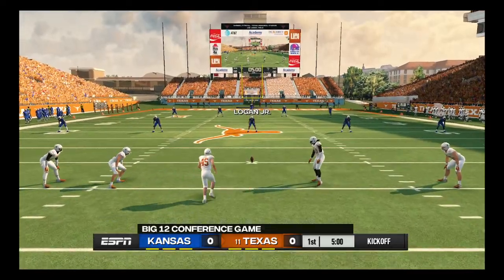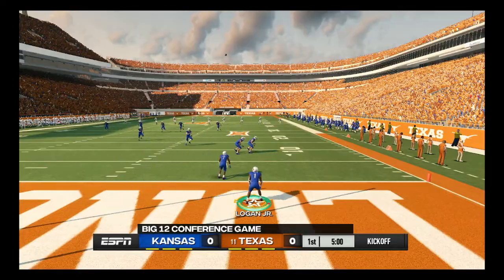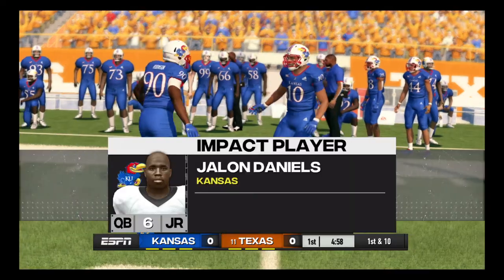Is kicking off first, and we're ready to get this game underway. Sends it sailing downfield. He's taken down at the 13.